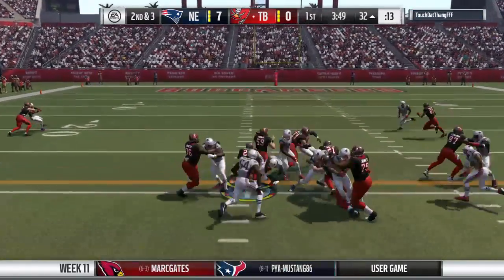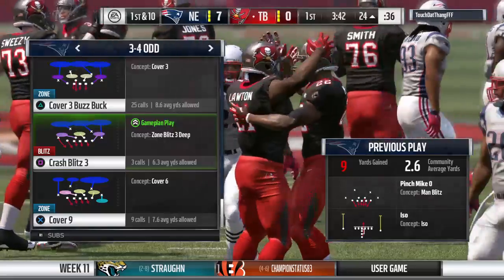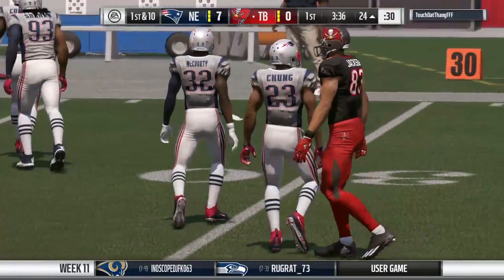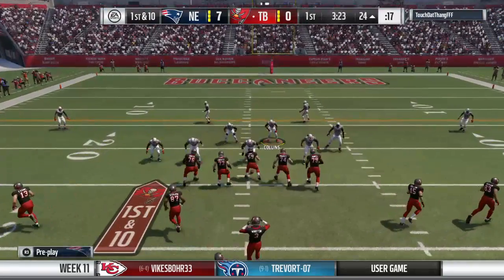On 2nd down, Martin. And they'll be inside the 25 now at the 24. 9 yards on the pickup there, and it keeps the drive alive. So many teams want to throw the ball in this situation nowadays, but I love watching a team that has enough confidence to go ahead and run the football. In that situation, that's almost a tendency breaker.